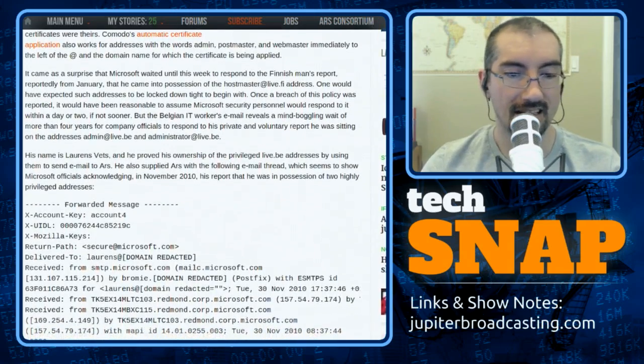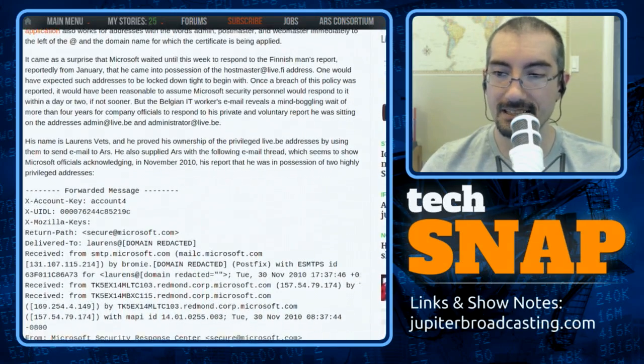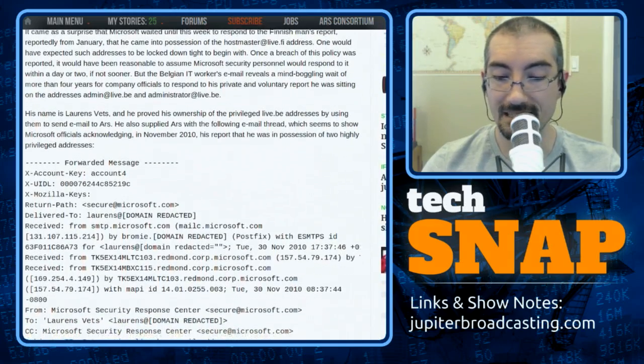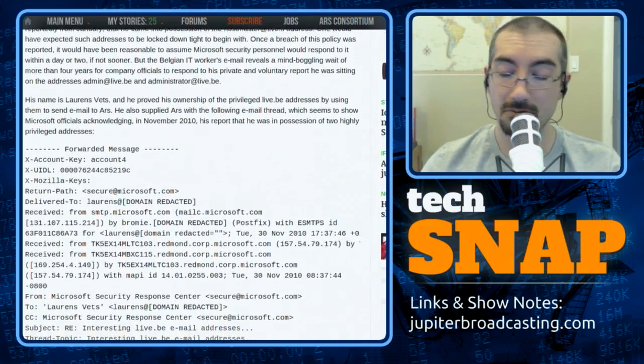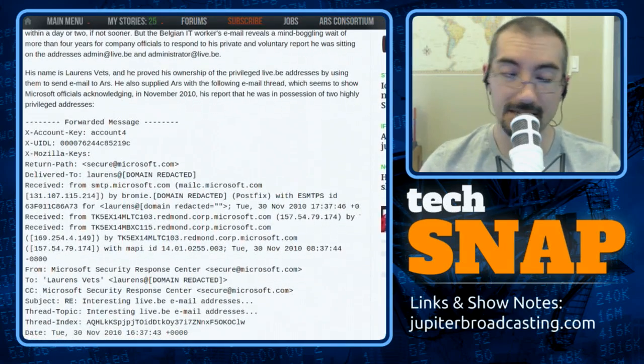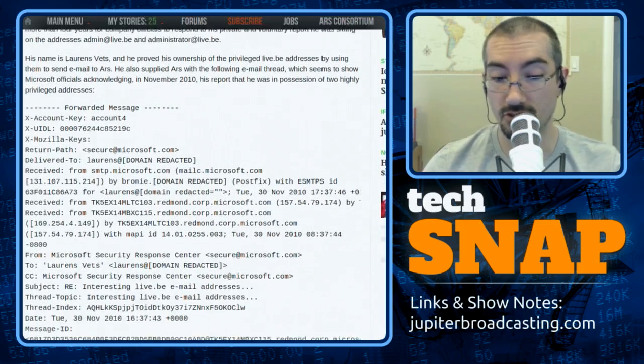Yep. Well, and the best part is, if I can do a man-in-the-middle on you logging into your live.be account, and that's the email account you registered your Twitter with, then once I've got your password, I can go in there and change it, or just not change it and know that you're not going to change it anytime soon. Right. Go in there and reset your Twitter password.